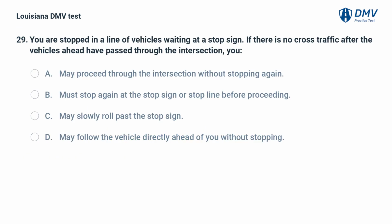You are stopped in a line of vehicles waiting at a stop sign. If there is no cross traffic after the vehicles ahead have passed through the intersection, you: A. May proceed through the intersection without stopping again. B. Must stop again at the stop sign or stop line before proceeding. C. May slowly roll past the stop sign. D. May follow the vehicle directly ahead of you without stopping.